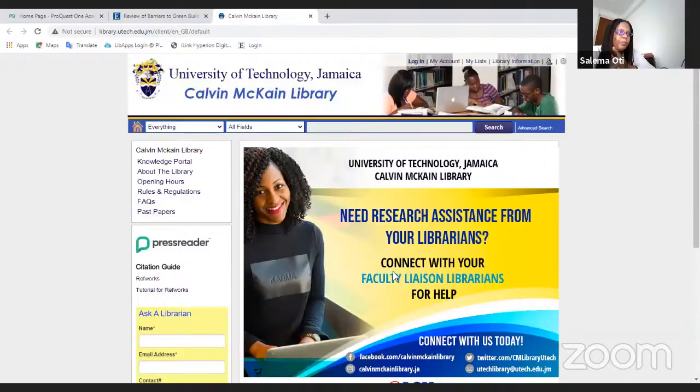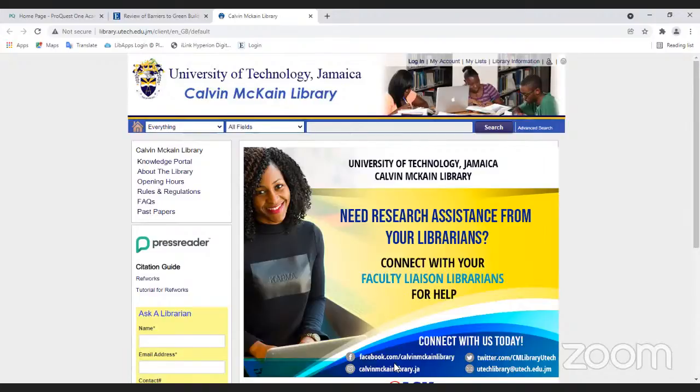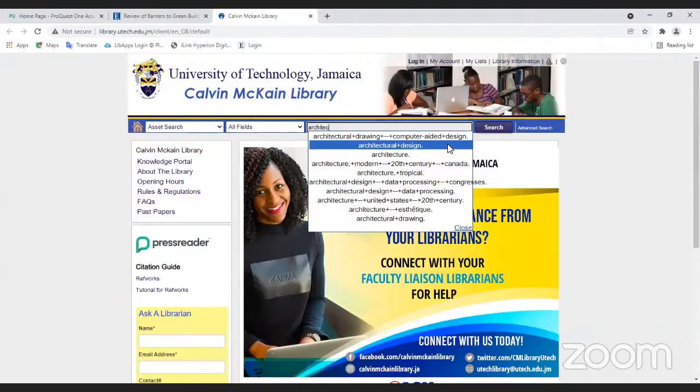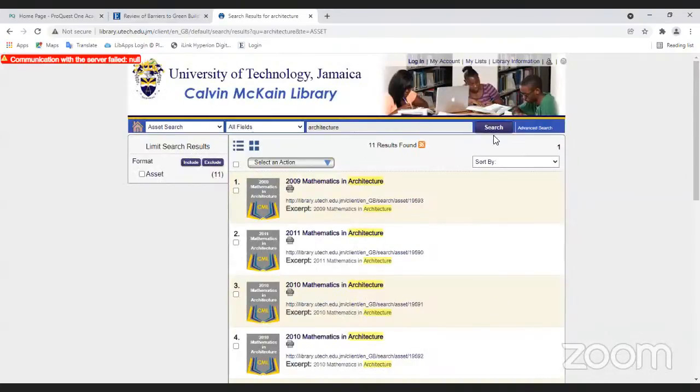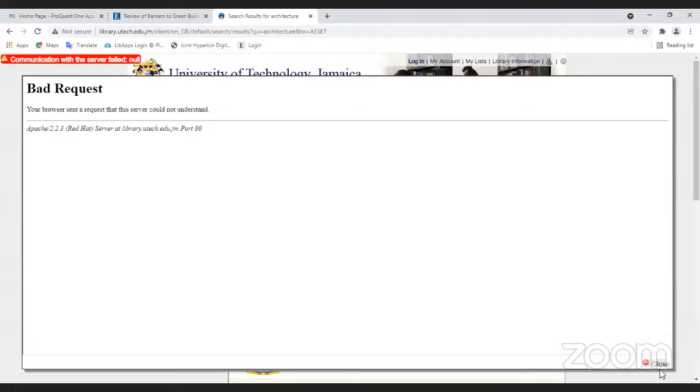Mr. Gardner, did you talk about past papers? No, I didn't. So we have past papers available electronically, and there are two ways you can access these papers. You can use this particular feature. Hopefully I'm still sharing. Let me see if any architecture papers are there.